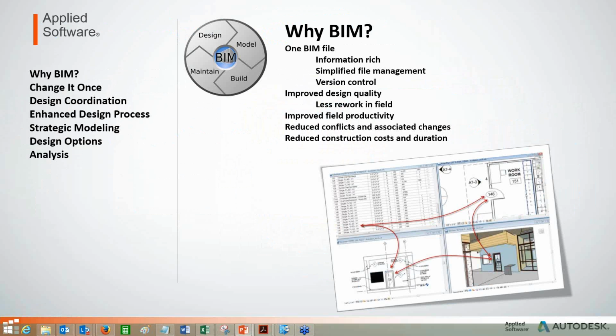Why BIM? This is a question we get all the time here at Applied Software. Why should we embrace BIM? Well, it's important to understand that there's one BIM file that's an information-rich file, and this one file makes simplified file management. This is one of the design challenges that we have today. You'll be able to control versions, and you'll be able to improve your design quality, which means less rework in the field, more field productivity. You'll be able to reduce complex and associated changes, and you'll be able to reduce your construction costs and your duration.